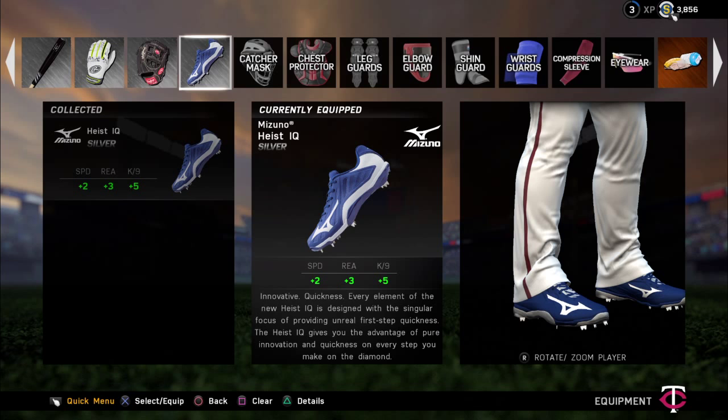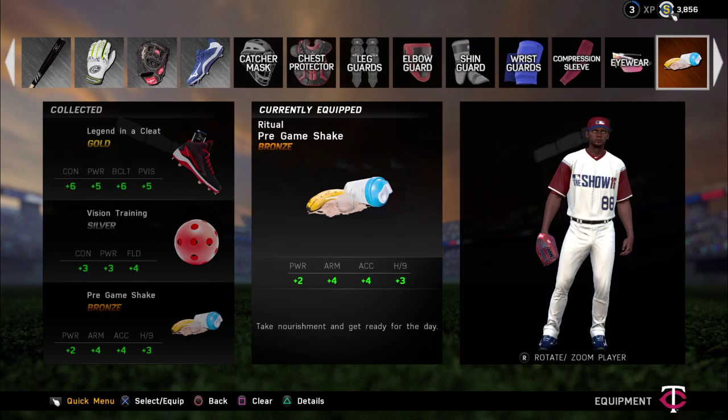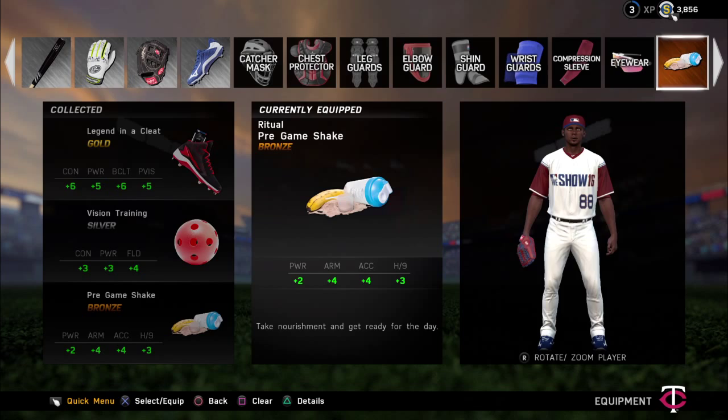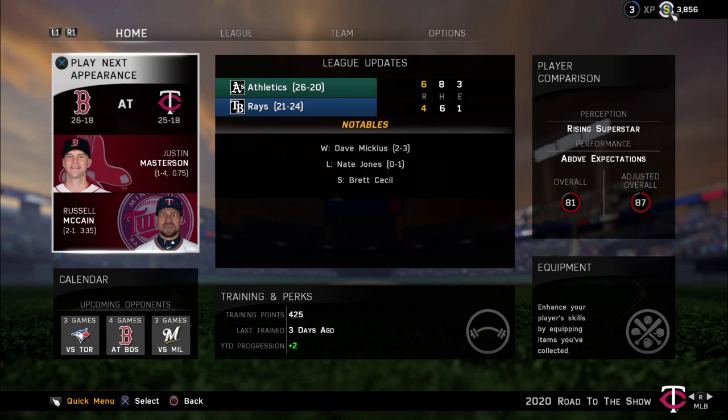I have the Mizuno shoes equipped for him. Catcher's mask doesn't matter. Elbow guard. I have no compression sleeves for him. And then I have the ritual pregame shake for him. I don't know how many games we're going to get through, because as a closing pitcher, I'll probably only get like three people to face. So if we can, I'll quick move to the next game.